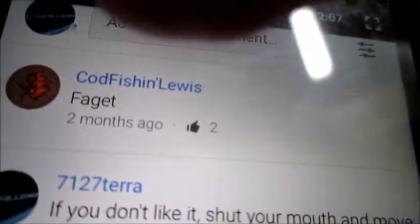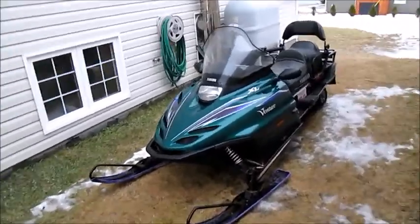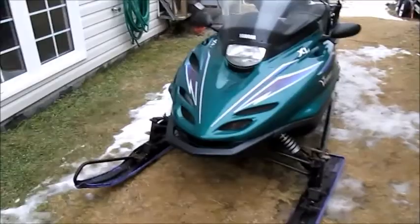Dave Burry says, "It's called skidoo, not a sled." I know. Terminology I use though. OMG. Yeah, me in response to Dave Burry. And then good old Codfish and Lewis. This is my 1999 Yamaha Venture XL 500 fan.